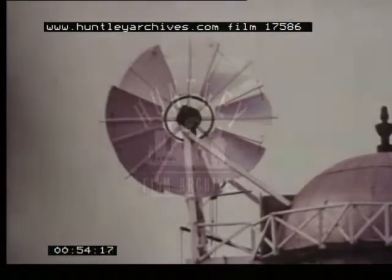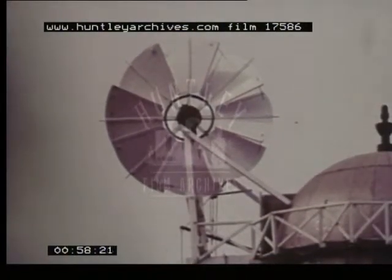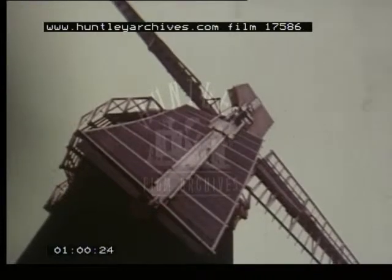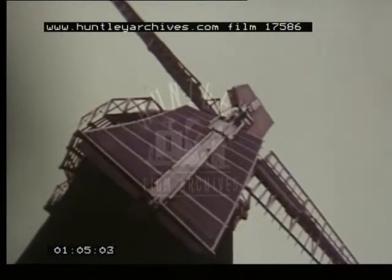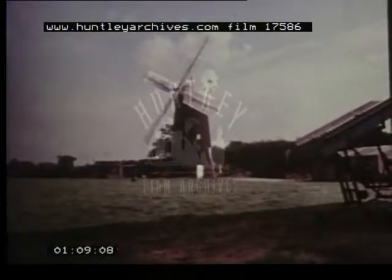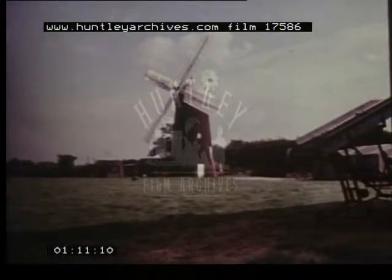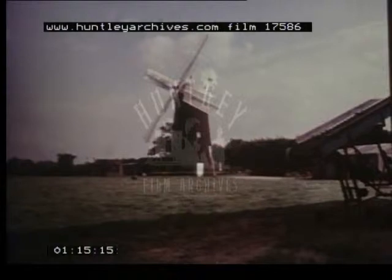These small sails, the fantail, turn the cap so that the sweeps, or mainsails, face into the wind. The sweeps are fitted with wooden shutters that can be opened and closed. Millers used to grind corn for their local farmers, keeping a share of the flour as their payment. This mill is now preserved as one of the best examples of its kind, but it can still be worked.